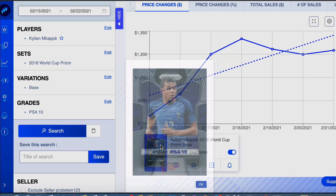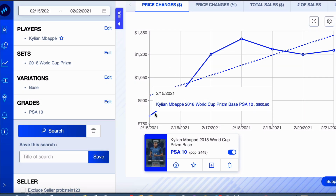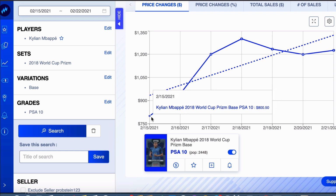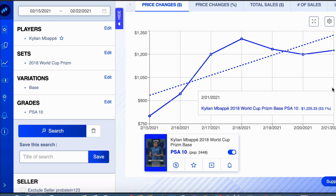Pop count of 2448. Mbappe. If you don't know much about soccer, and I don't know much about soccer, but I do know that name. He's kind of like the Luka of soccer. The Soto of soccer, you know, not quite Patrick Mahomes, but just go ahead and use that as a placeholder. So he started the week at 800, and then on the 18th had a sale for 1300, and it went down just a little bit to the latest sale of 1225.